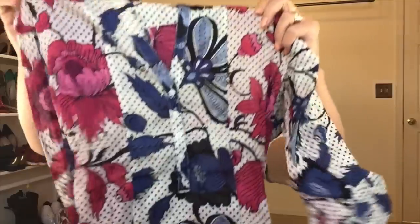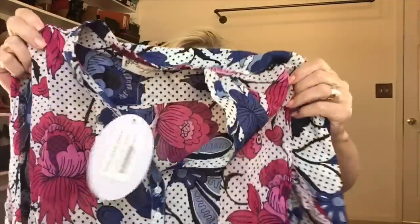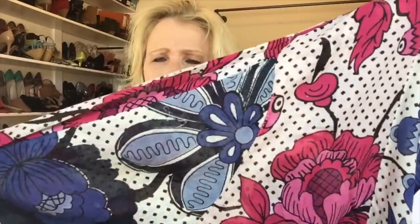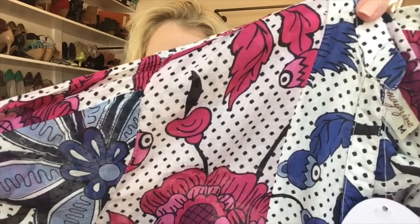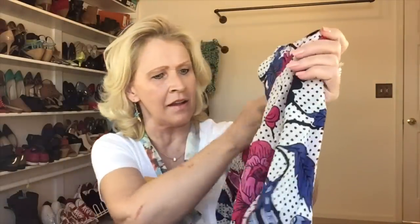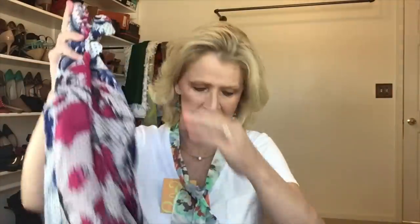Ooh, this one's pretty. Look at this. This is by the brand Magazine, and okay, this is a little bit more muted than the others, but it's got some beautiful colors, purple and blue, some pink, some polka dots. Is this a tab sleeve? Yes, I think this is. Yes, this is a tab sleeve top. It's also a little bit thin, but this is a tunic length it looks like. So, oh, I like it.